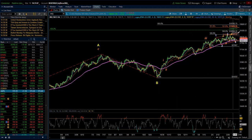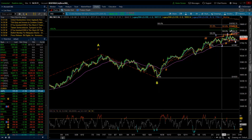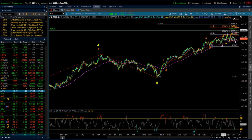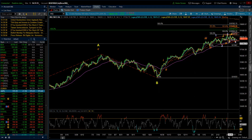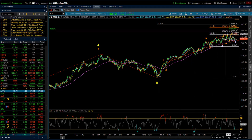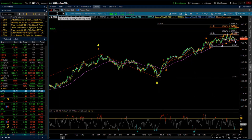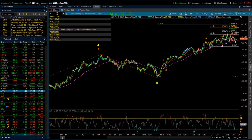So this could finish up via the triangle and not make it up to here. But if we get a blow off, right now it's going to come in a little bit shy, but hey, it's still pretty high. So that's the NASDAQ, confusing as it is. But I am still looking for additional upside. But you've got to learn how to play it on both sides.